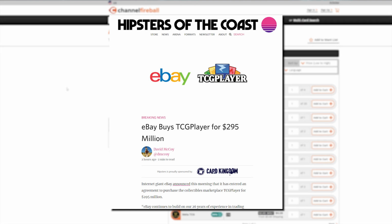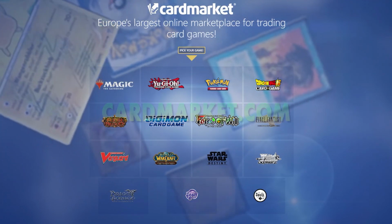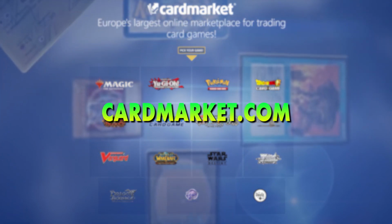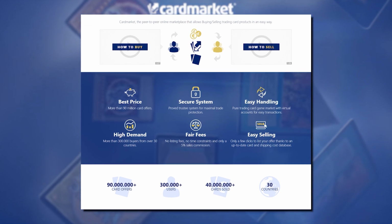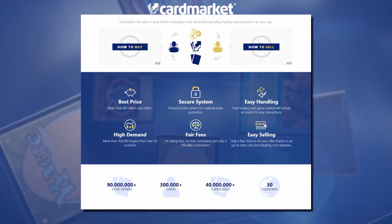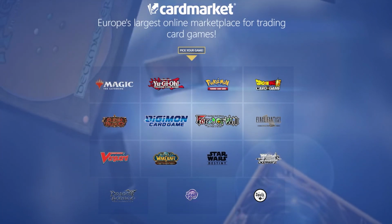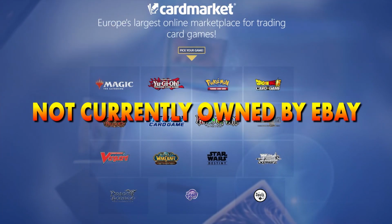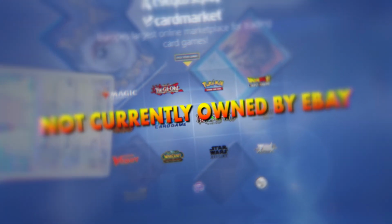its autonomy going forward. If you live in Europe, the online card marketplace to check out is cardmarket.com, which not only serves as an excellent online marketplace for Magic the Gathering singles, but also deals in many other games as well, such as Flesh and Blood. As of the filming of this video, Card Market is not owned by eBay, so that's worth noting too.